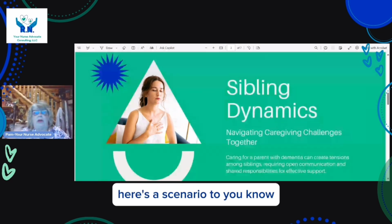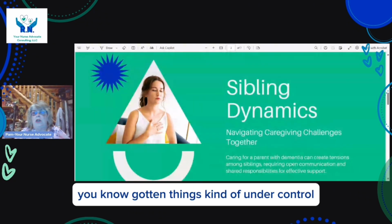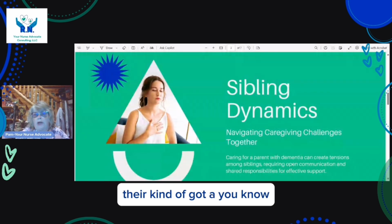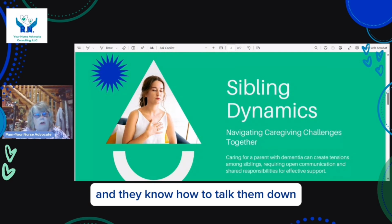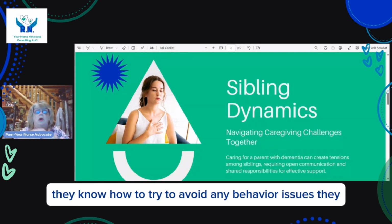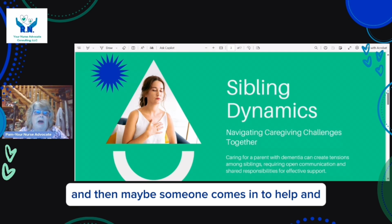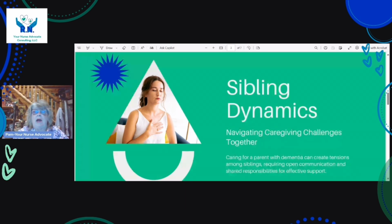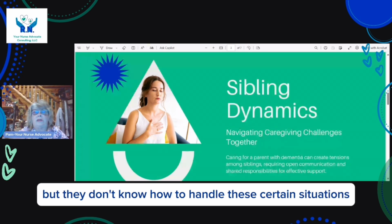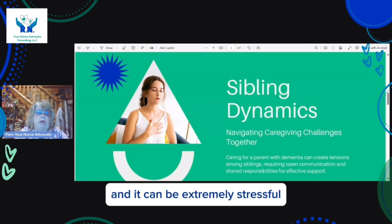And here's a scenario too. You've got the primary caregiver that has gotten things kind of under control. They've got a rhythm going, and they know how to talk them down. They know how to try and avoid any behavior issues. They know how to meet their needs. And then maybe someone comes in to help and to give that primary caregiver a break, but they don't know how to handle these certain situations, and it's someone learning all over again, and it can be extremely stressful.